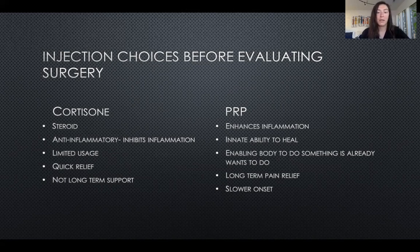PRP enhances inflammation, yes, but I want you to pay attention to the word enhance. It's not promoting inflammation in a way that is detrimental or causing more pain. It enhances inflammation, which means it makes it more efficient and actually promotes healing and using the body's own innate ability to heal. The body is already trying to heal itself, and so the PRP is just enabling the body to do so.